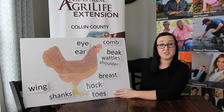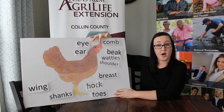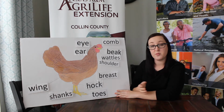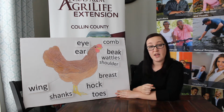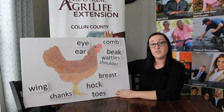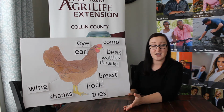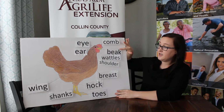The first part is called a comb. Like you'd comb your hair. That's this little red flap up on top of the bird. Hens, which are female chickens, are going to have a small comb. But roosters normally have a lot larger comb. It's a lot more visible than the hens. So that is one way that you can tell the difference between a rooster and a hen, is based on the size of their comb. The size and color of the comb can depend on the different breeds that the hen or the chicken might be. So it can be a little bit different in size or color depending on the breeds that you might have in your flock.